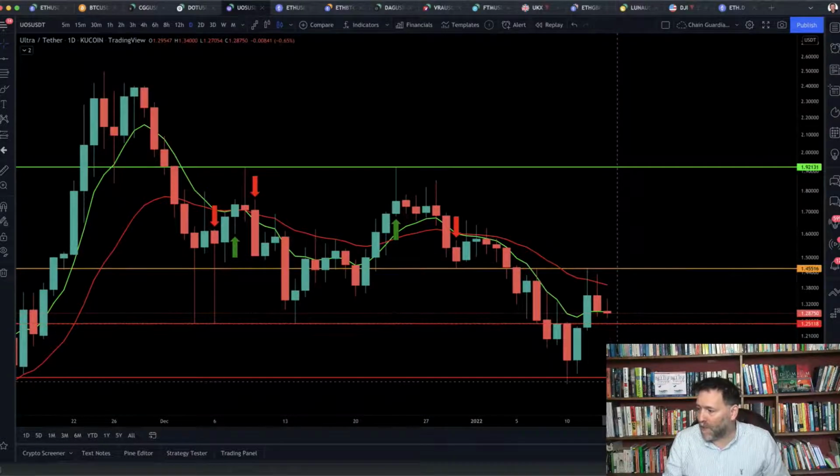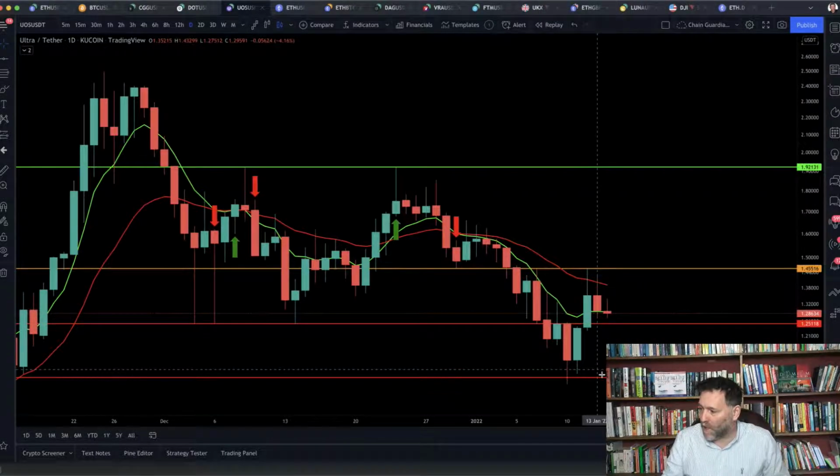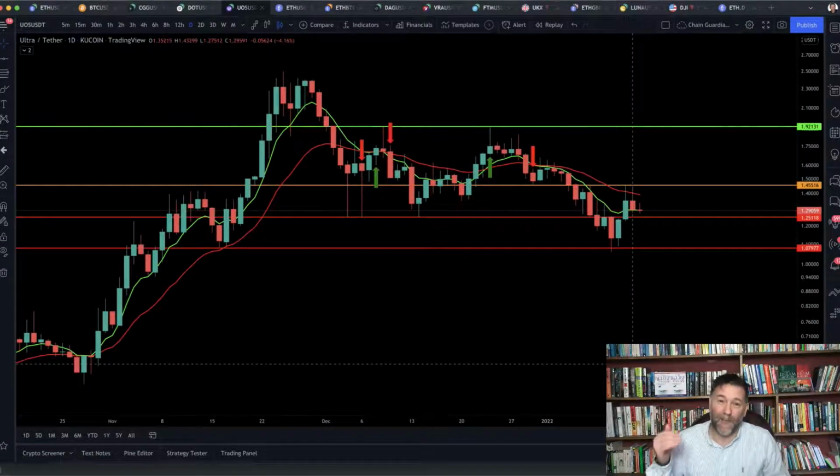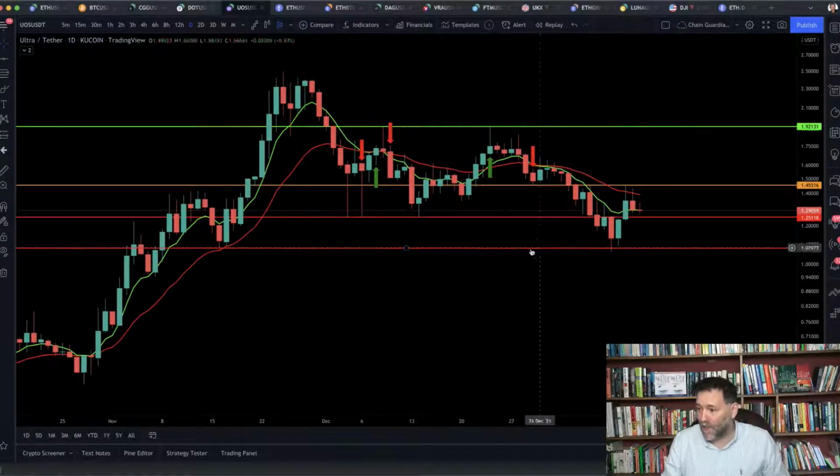Hopefully we get a bounce at $1.25. If not, I wouldn't worry too much about it. $1.07 is going to be your next support area, and I think that would be an amazing place to get in at. Round about that area, $1 to $1.07 would be a brilliant place to get into Ultra as well.